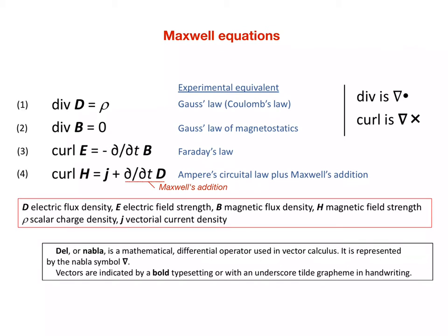Thirdly, the curl of the electric field strength E is always equal to the negative time differential of the magnetic flux density B. And finally, the curl of the magnetic field strength H is equal to the sum of the electric current density J plus the time differential of the electric flux density. We see that in these four equations there are four electromagnetic fields, the D, B, E, and H field. All four fields are vector fields. In addition to that, we have the scalar electric charge density ρ in the first postulate and the vectorial current density J in the fourth postulate.